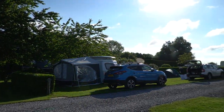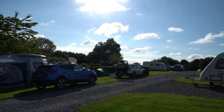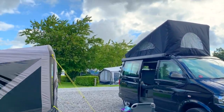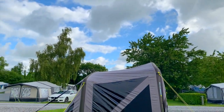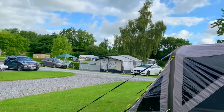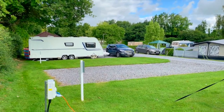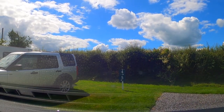The only downside at the moment was there didn't seem to be that many hand sanitizers around compared to Pebble Bank where we were last week, but that is a minor gripe. All in all, a good site, so we'd definitely visit again if we needed to.